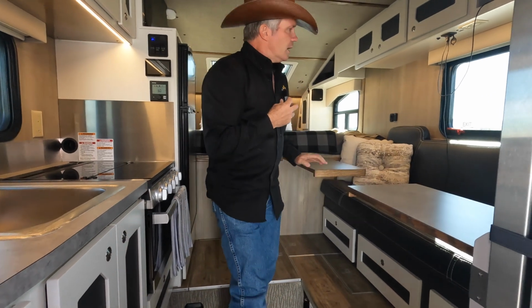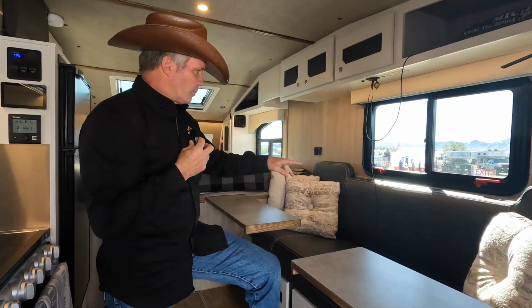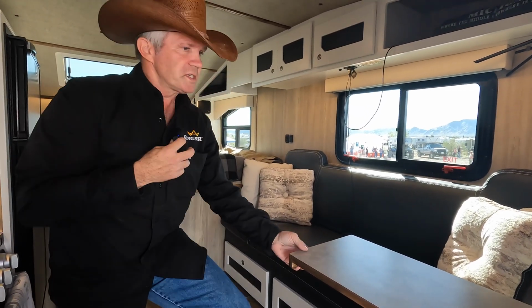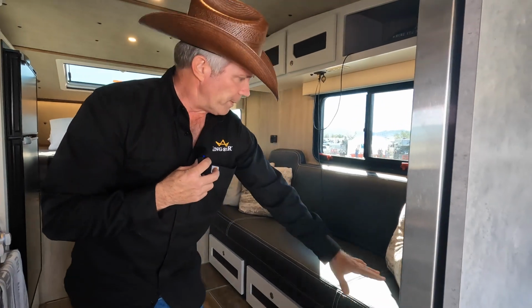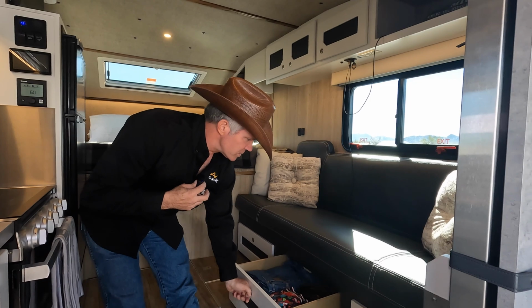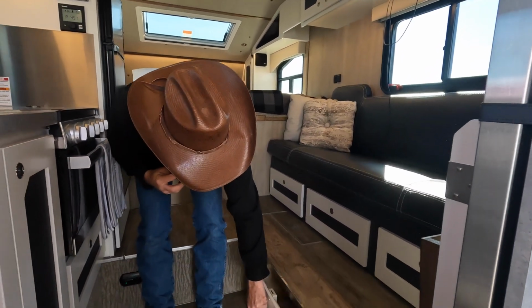tables. So we offer 5 different layouts in this area, floor plans. This is called the lounger, and this will sleep one person. This will go into a bed, and you get all kinds of storage here all the way throughout, storage down here.